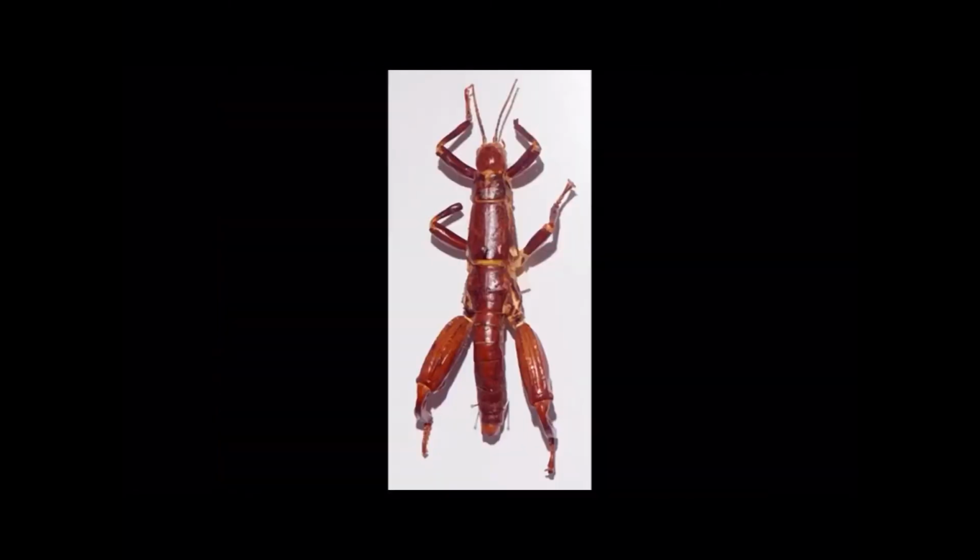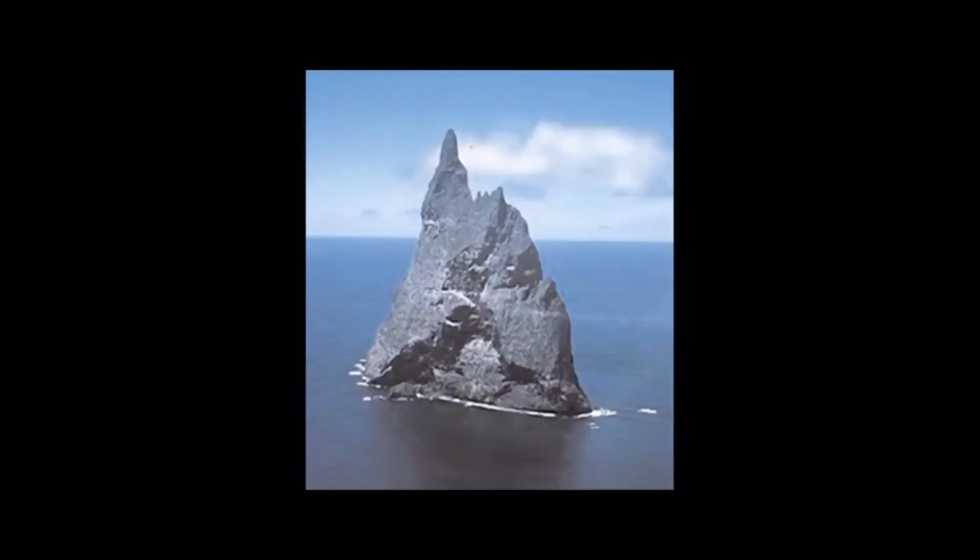People had been using the large insects as bait for fishing, and when rats were introduced to the island, the last of the animals were eaten. 71 years later, in 2001, however, the species was rediscovered on a tiny rock islet nearby that had just enough vegetation to keep them alive.